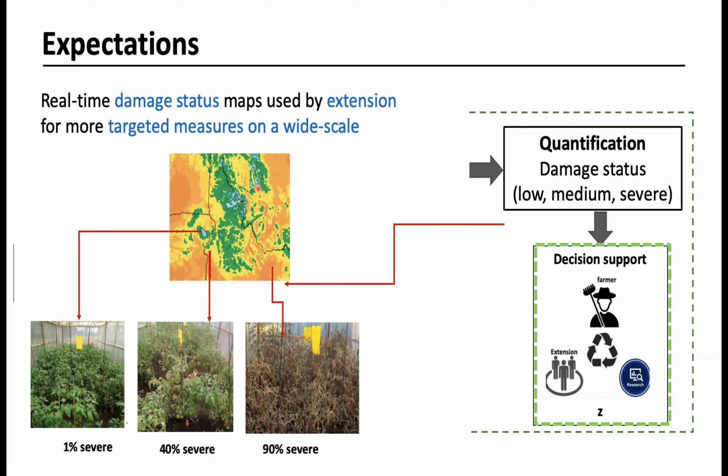And what do I mean? They now have to target the more specific, critical areas, and by targeting more critical areas, that means more strict measures, for example quarantines or more strict approaches, will be taken to control it. It's not very easy to eradicate it, but the point is to control it. That's why the target is the damage status, and for their use.